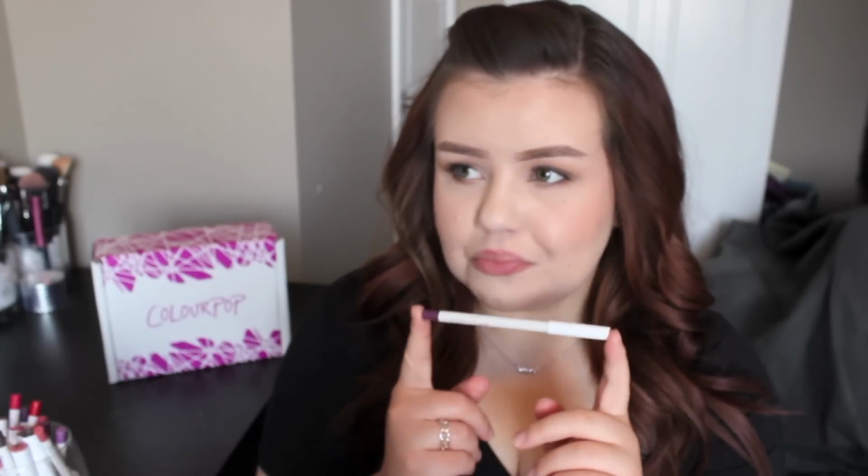Now talking a little bit about the Lippie pencils. The Lippie pencils are their lip liners, and this is what I was originally drawn to Colourpop for, because they have such a great variety of shades and they're so affordable for their lip liners, because I don't have a ton of lip liners in my collection. When I was younger, I honestly viewed lip liner as such an old lady kind of thing, and I've never had issues with lip products bleeding or feathering on me, so I just never thought I had a reason to use lip liners.